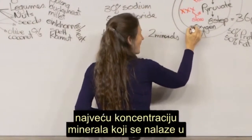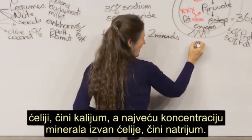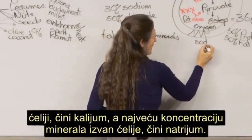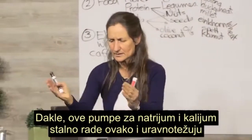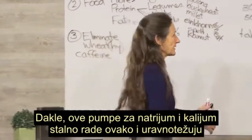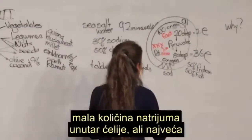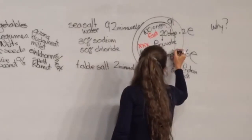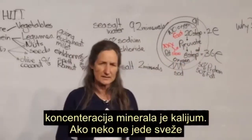sodium-potassium pumps. See, the highest concentration of minerals inside the cell is potassium. The highest concentration outside the cell is sodium. So these sodium-potassium pumps are constantly going like this, balancing the sodium and potassium in and out of the cell. There is a small amount of sodium inside the cell, but the largest concentration of mineral is potassium.